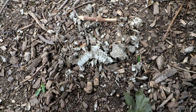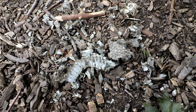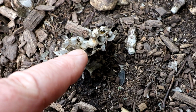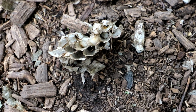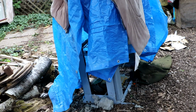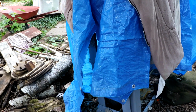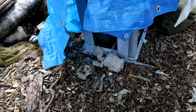We are going to start today's video with an update to the bald hornet's nest. My wife was walking down the pathway this morning to do her chickens, and she noticed some crumbled up bits of nest down here. Inside the nest here, you can see larvae moving about. We went over to check out what is going on, and we noticed that the bald-faced hornet's nest is missing, and it's on the ground down here.